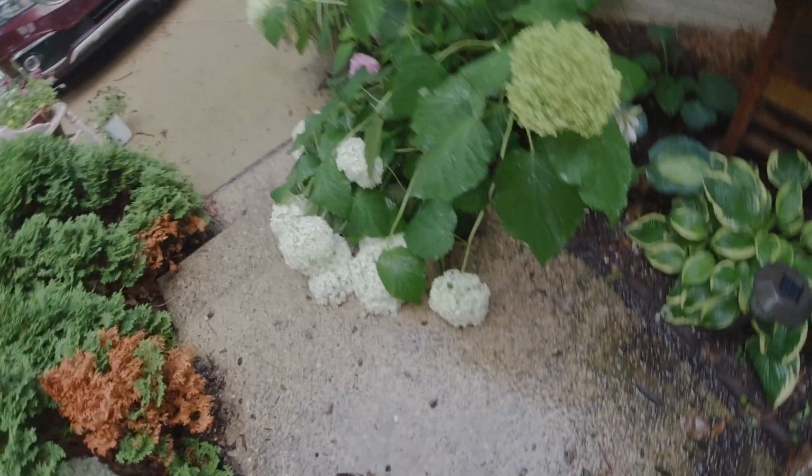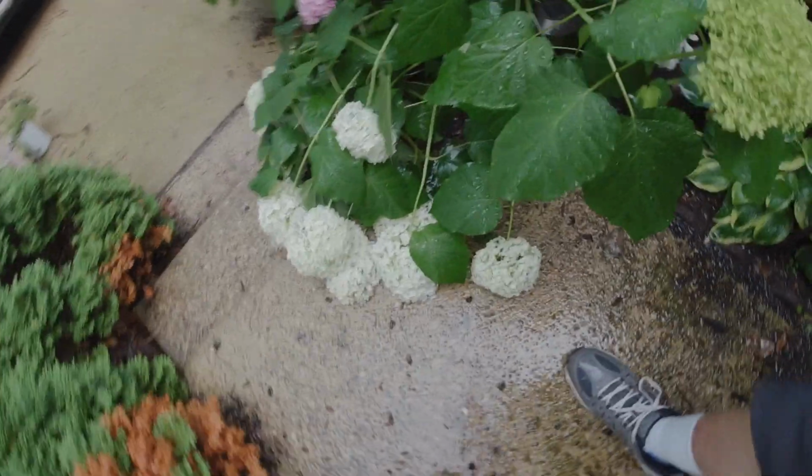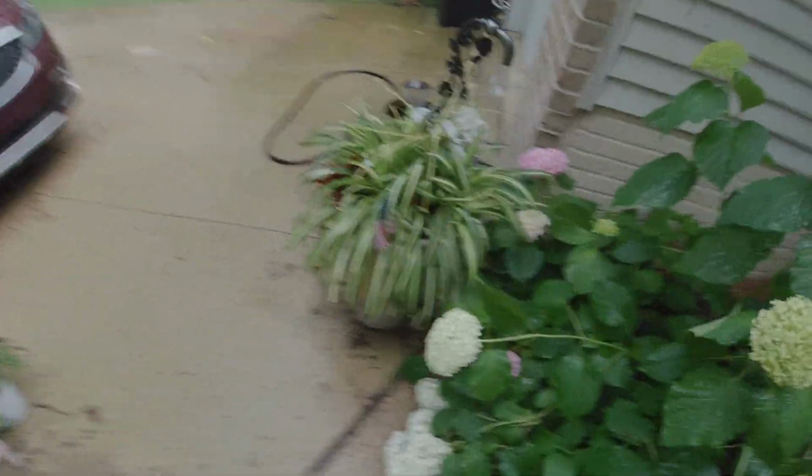Look at my hydrangeas, just miserable. Isn't it sad? Just totally miserable.